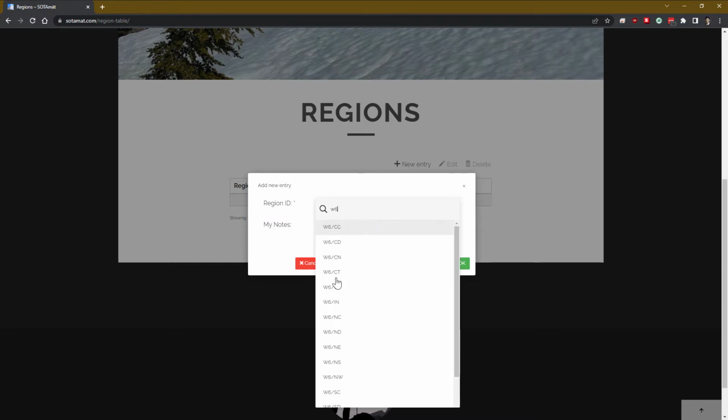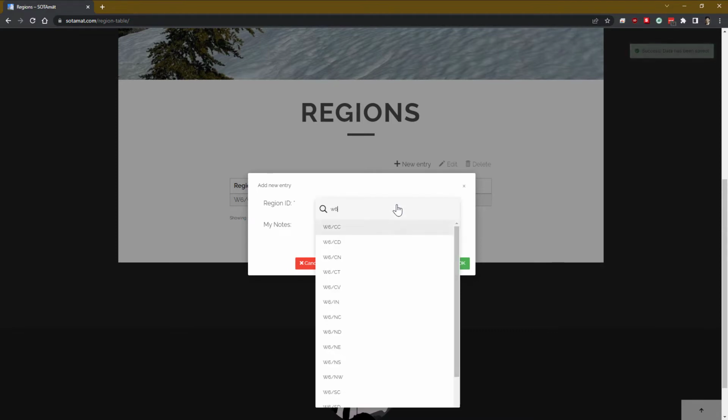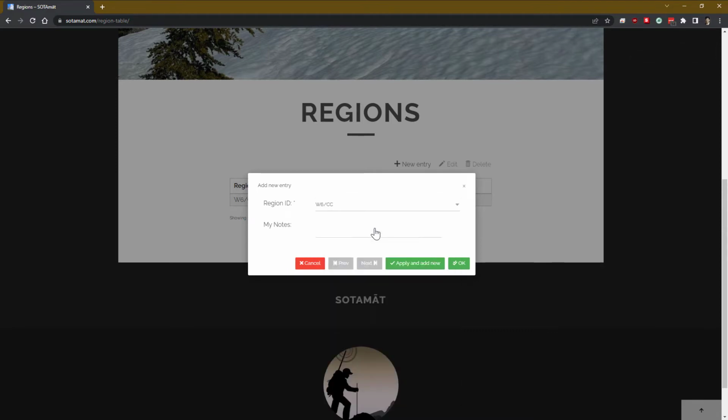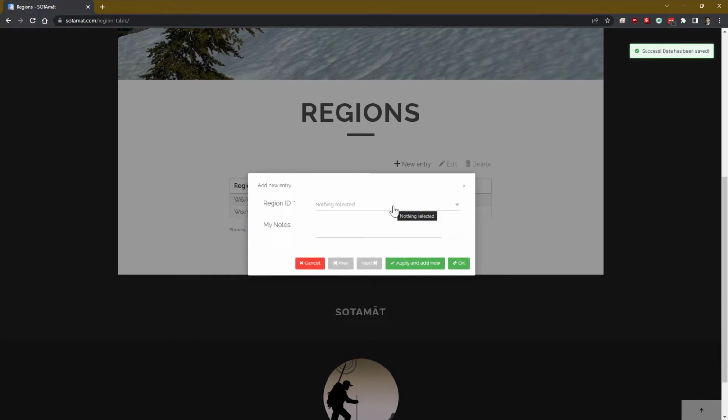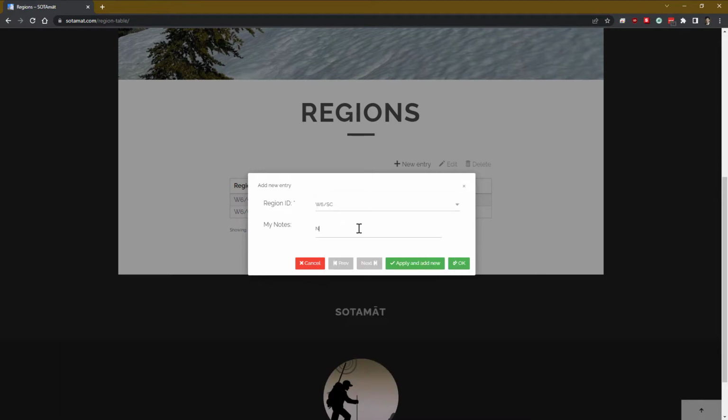The reason why we have to predefine a set of regions is that our spotting will be the suffix of an FT8 message. It's only 4 characters long maximum, and we can't possibly encode every summit in the world. So instead, we are predefining just the regions that we plan to activate to reduce the possible number of combinations that we have available to us in the field. So here I'm selecting 3 or 4 different regions, and putting some notes in there.